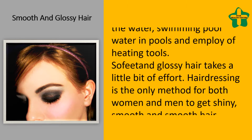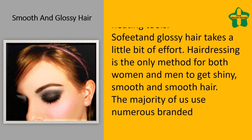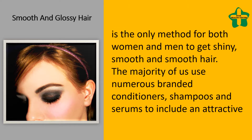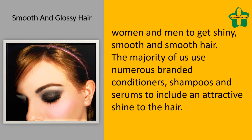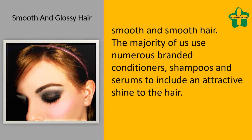Soft and glossy hair takes a little bit of effort. Hairdressing is the only method for both women and men to get shiny, smooth hair. The majority of us use numerous branded conditioners, shampoos, and serums to add an attractive shine to the hair.